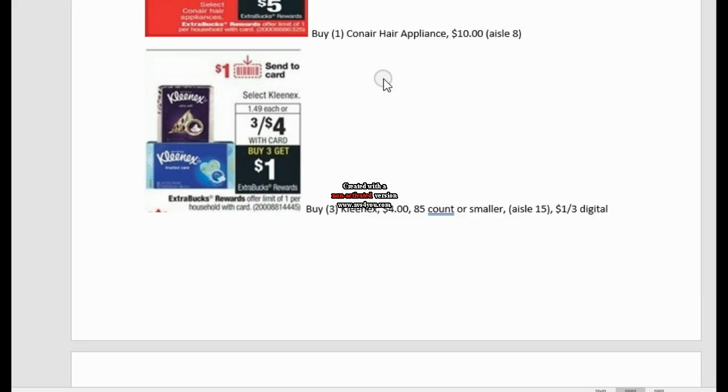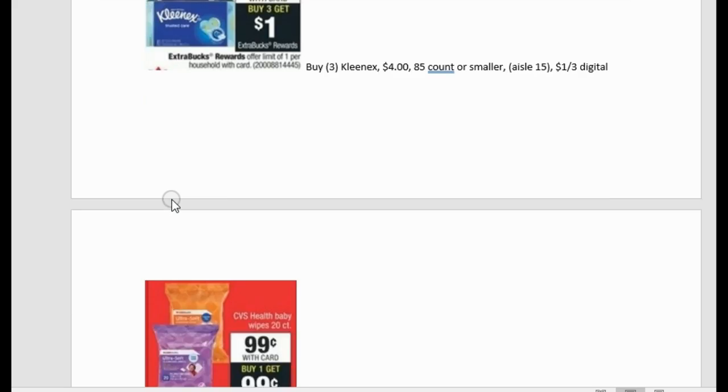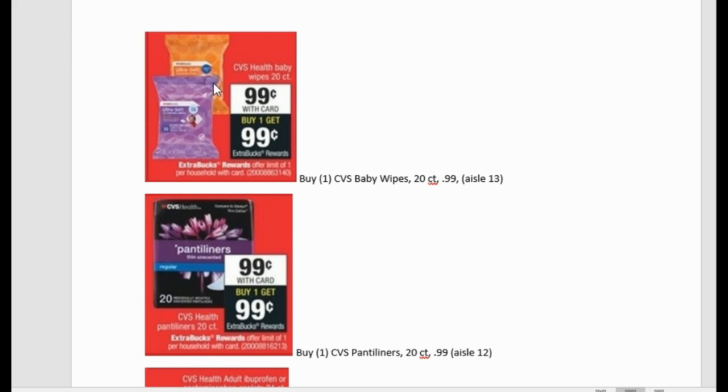And then at the aisle, not too far away from it, I'm going to grab the Kleenex, which is 3 for $4. There's going to be a $1 off 3 send a card coupon, and then you get $1 back in ECBs when you buy 3. So it makes it $2 for 3 of them, which is an awesome deal. Then from there, I'm going to go to the baby aisle. I'm going to get the CVS Baby Wipes 20 count.